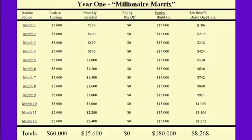And then a tax benefit based on $100,000. This is depreciation. If you take this property and you depreciate it by 27 and a half years, and then you divide that by 12, you're going to end up with an actual tax savings in your pocket of about $106 based on about a 30% tax bracket.